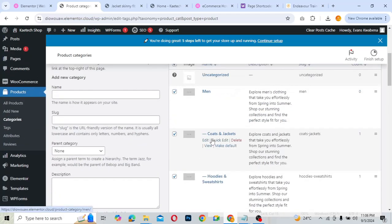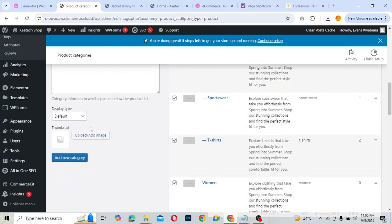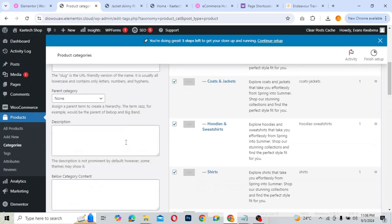If you want to add a new category, you can go over here, set your name for it, set the slug for it, and then you can give descriptions for the category, and then you can also set the image for that particular category over here. Okay, so basically that is how you set up your categories for your website for all your products. Now in your individual products page, you can assign the product to a category that you want to assign to.